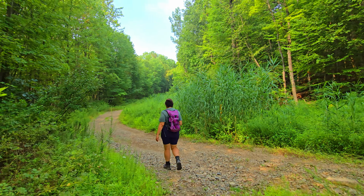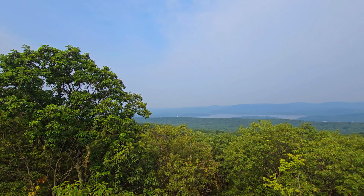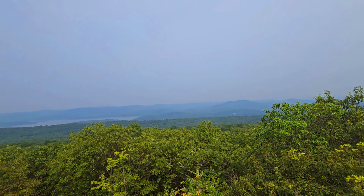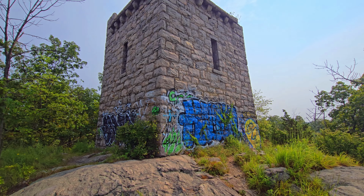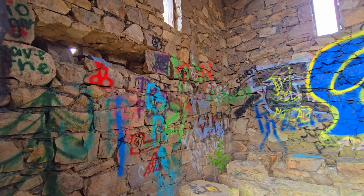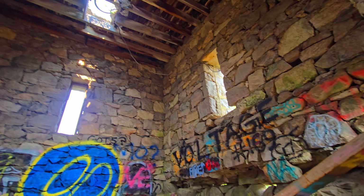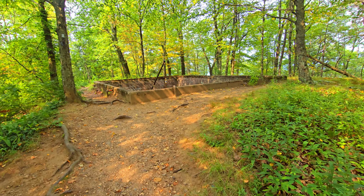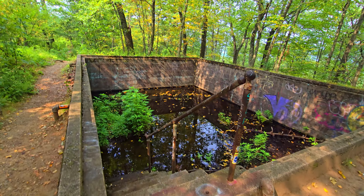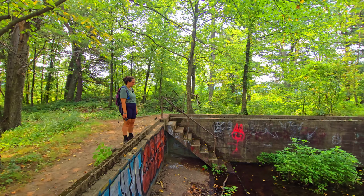We found a meadow. Unfortunately, little idiots have graffitied everywhere. So here we found, it looks like a big old... Wow. It looks like a swimming pool. Looks like a pool. I don't know, there's like a vent over here.